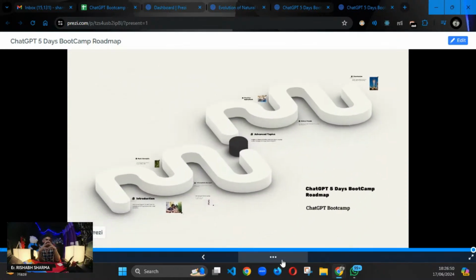So we'll be starting right from the introduction, right from scratch, like what ChatGPT is, what prompt engineering is, what NLP is, and how artificial intelligence, prompt engineering, and ChatGPT help us in easing our lives. And then we'll go to the advanced one, that is the practical hands-on for day five. So is the approach clear, guys? Is the approach clear, what we are going to do in all these 5 days, right from the basics till the advanced?